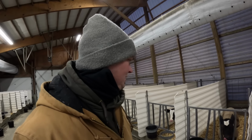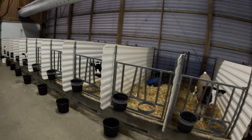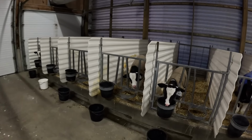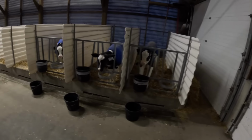This barn is insulated, but these calves don't give off a lot of body heat, so just being out of the wind helps keep these calves out of those cold temps. We've got the jackets on the calves to help keep them warm. And now they hear me talking, so now they think their milk's coming, which it is, just in a few more minutes.